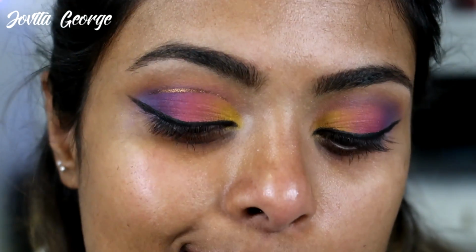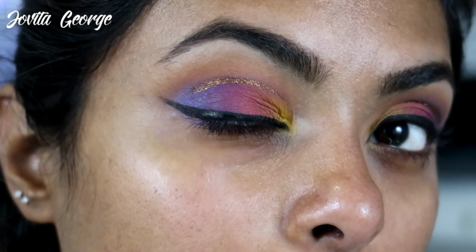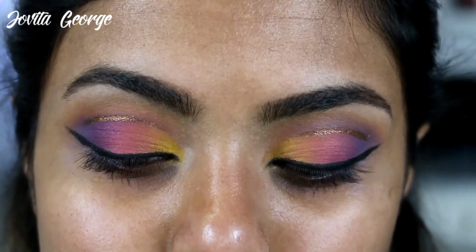And that looks beautiful. Wow, that's like a pop of like something. I'm kind of living for this. I'm really loving this. I did not think that this would turn out this beautiful. It's so subtle, but so beautiful.